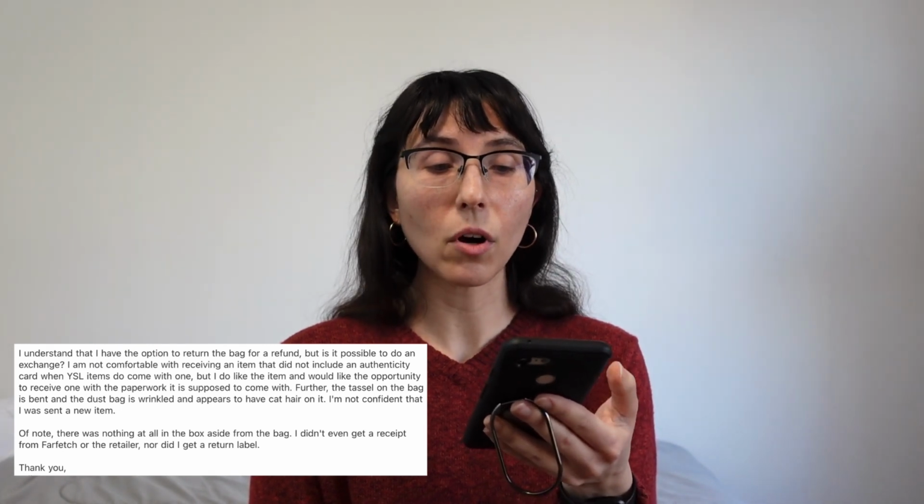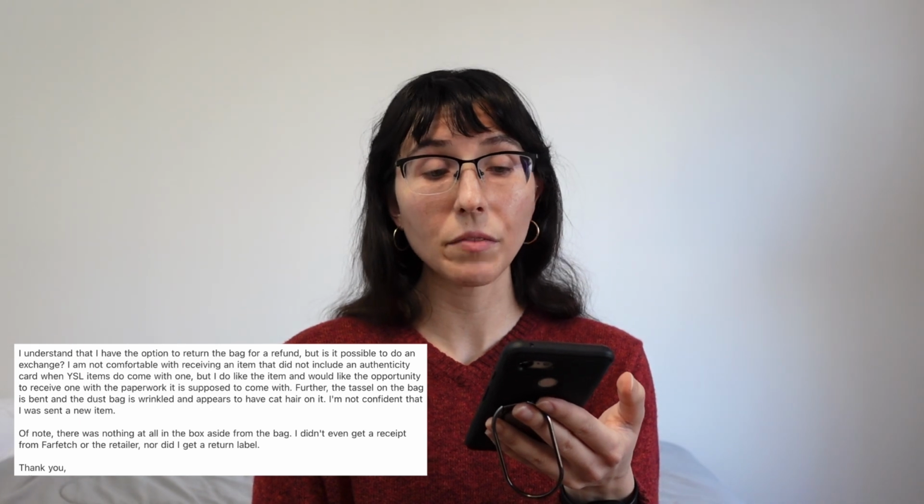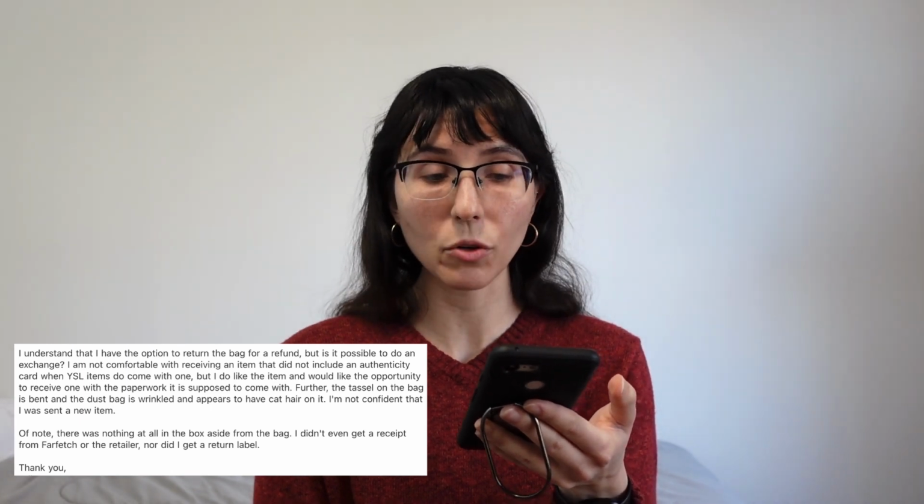I'm not confident that I was sent a new item. Of note, there was nothing at all in the box aside from the bag. I didn't even get a receipt from FARFETCH or the retailer, nor did I get a return label. I was very surprised to not even receive any paperwork at all. Usually you expect to get something, and FARFETCH does state on their website that they send items with return labels, so I was expecting to get at least that, and I didn't.